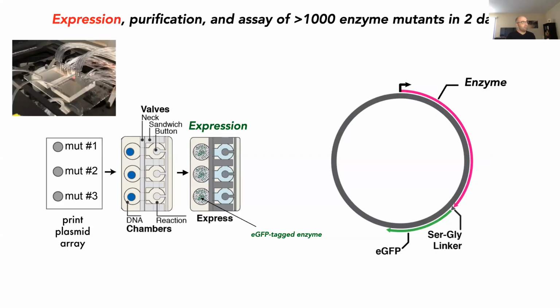So in the next step, we want to express all of our mutant enzymes simultaneously. To do this, we simply flow through a cell-free expression system, resolubilize our DNA spots, and let the protein express, typically by just putting the slide on a hot plate. And all our enzymes are C-terminally GFP tagged, so we can follow expression simply by imaging the whole chip in the eGFP channel periodically over time.